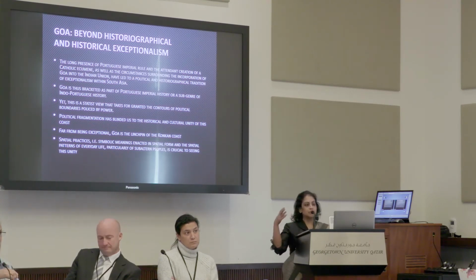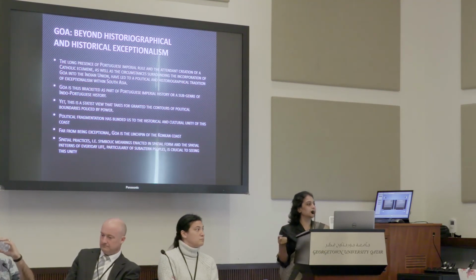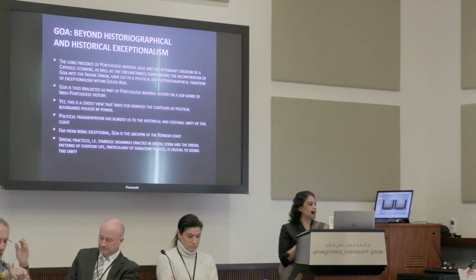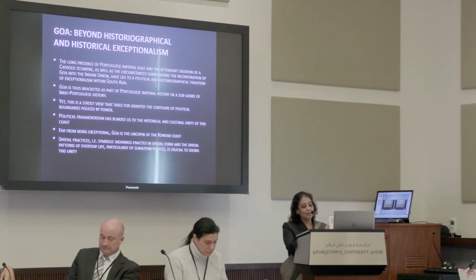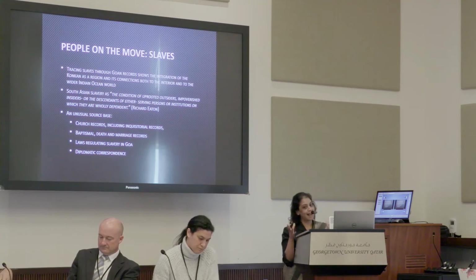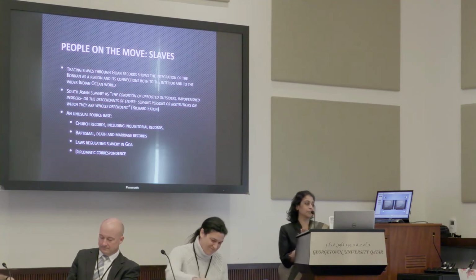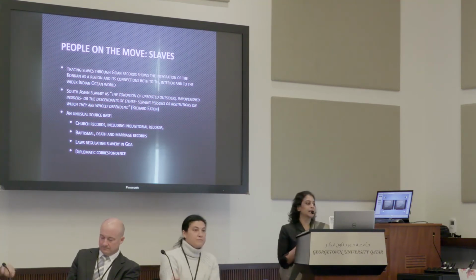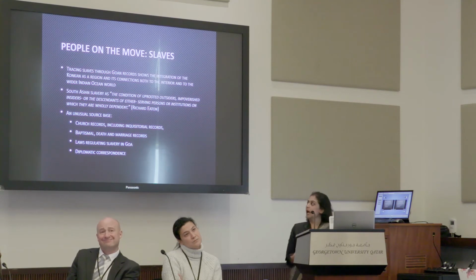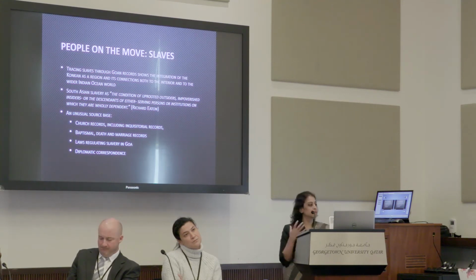Rather, what I'm saying is that the Konkan coast, despite political fragmentation, is actually still a very connected place. And looking at Goa as a linchpin for this coast is really what I'm trying to do. And what that does is, of course, it opens up the Goan archives, which is a fantastic place to really think about slavery. So what I really want to do today is give a quick overview of the sorts of materials that I'm drawing on in doing this work. And it's a really, really rich source space that I'm thinking with.